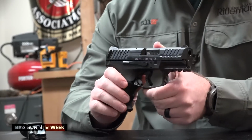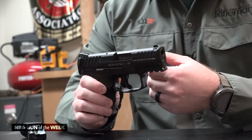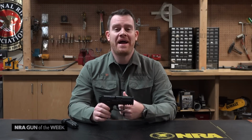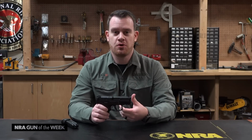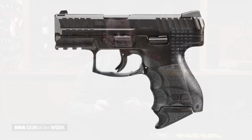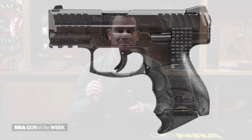Now, Heckler & Koch has a deserved or undeserved reputation for not accommodating, not catering to the American consumer market. But all that should change, because in just the last year, they've built a new factory in Georgia to produce guns here in America, and they've introduced the VP9SK, a gun which arguably is designed exactly for today's armed citizens, for that American consumer interested in personal defense.